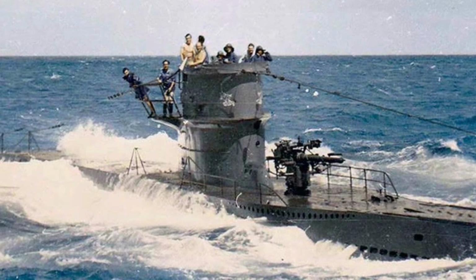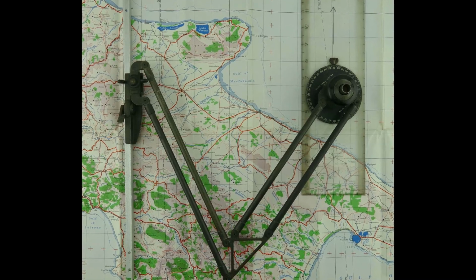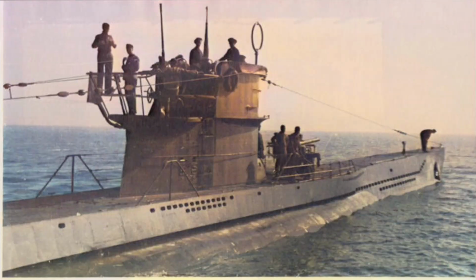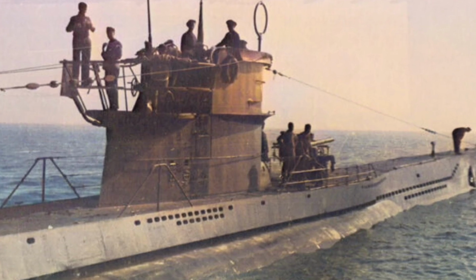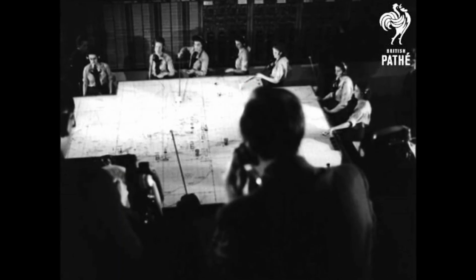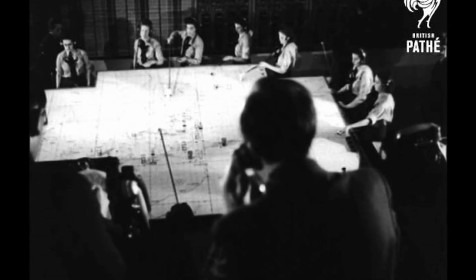Real operational flying used proper equipment, official charts, established procedures. What they didn't realize was that Crawford had stopped thinking like a navigator and started thinking like a submarine. And submarines, it turned out, were more predictable than anyone had imagined.